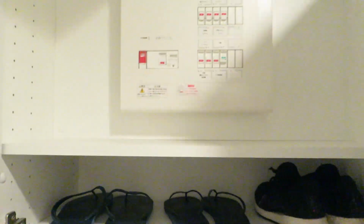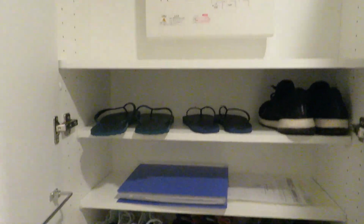When you first walk into my apartment, this is the small area here called the genkan. Japanese people do not wear their shoes in their homes, so you sit on this step and you take off your shoes in this area. And this is the closet where we store our shoes, umbrellas, and also the electricity boxes in here.